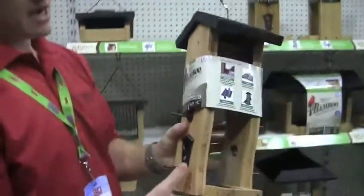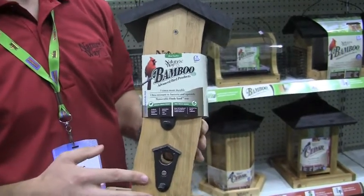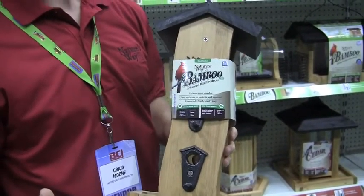actually to launch bamboo in wood feeders and houses as well. Some of the really nice things about bamboo: extremely environmentally friendly and sustainable, but five times harder and stronger than cedar, means much more squirrel resistant.